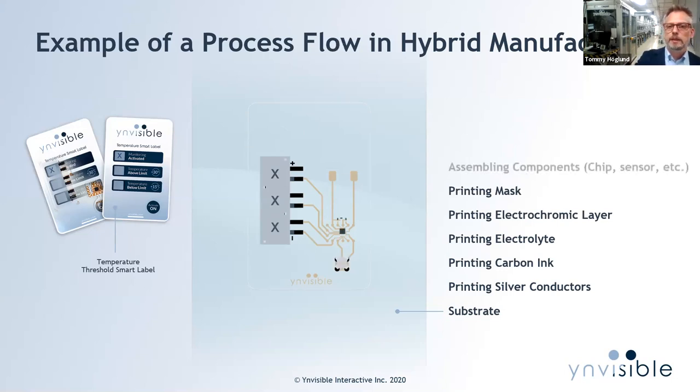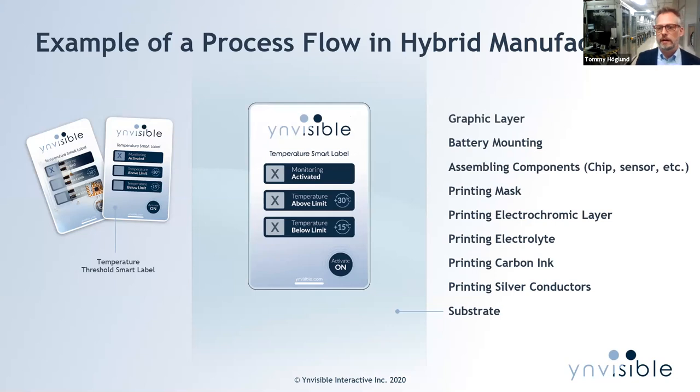And here you have the displays, and then you also add some conventional electronics as a chip and the sensor. And in this case, you also mount a battery and a graphical layer. And there you are, and you have created a product. And this is actually a product that looks like this, and it's actually available and for real. It really functions.